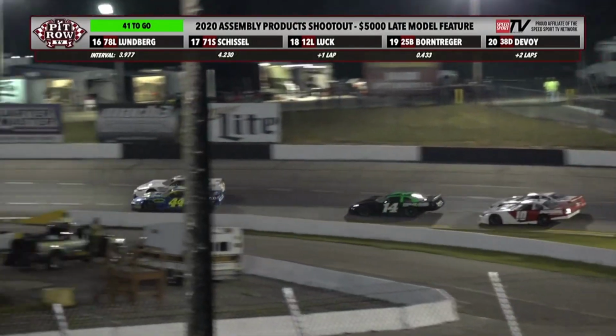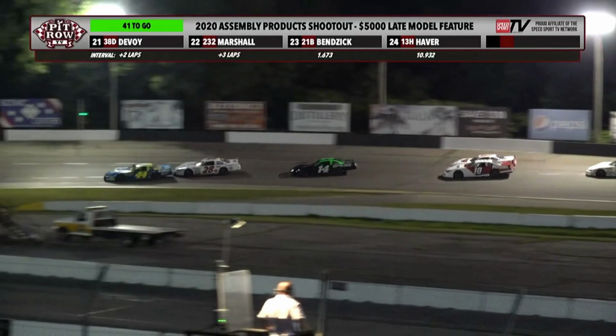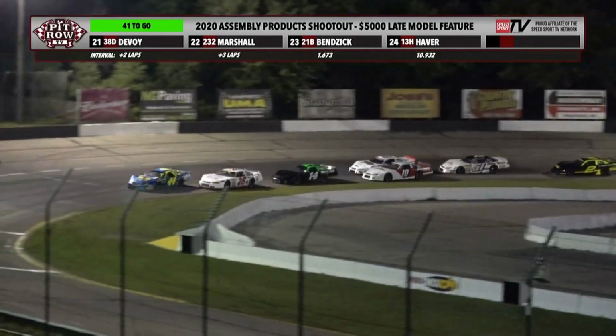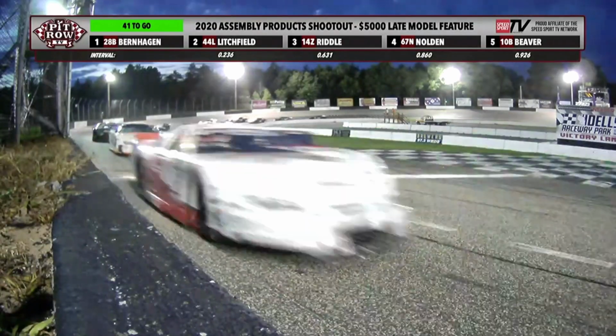Oh, trouble for Bernhagen, and there goes Litchfield. Bernhagen with a slide through 1 and 2. Litchfield will take the lead. Bernhagen going to try to duck back to the inside. He won't be able to do it. Litchfield to the top spot with 40 to go.